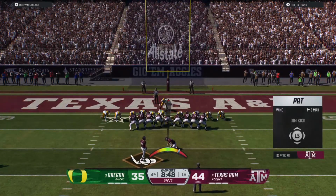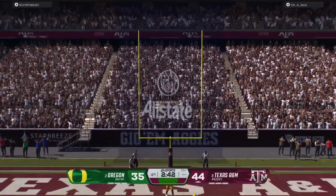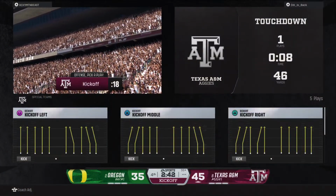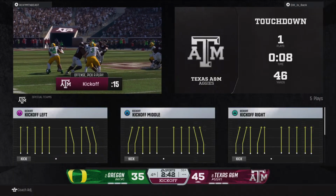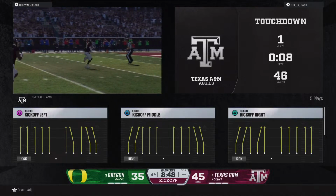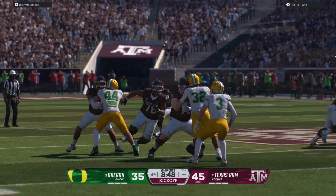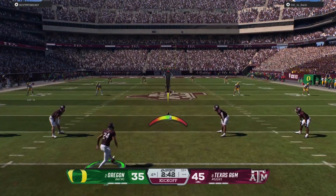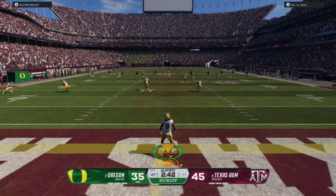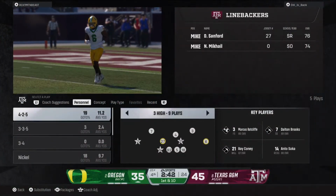Ready to try the point after. And the extra point extends the lead to double figures at 10. They couldn't draw up a drive better than that one. Just gashed them for the big play in the running game. 1 snap, 1 touchdown. Just taking the in. This drive will start at the 25.